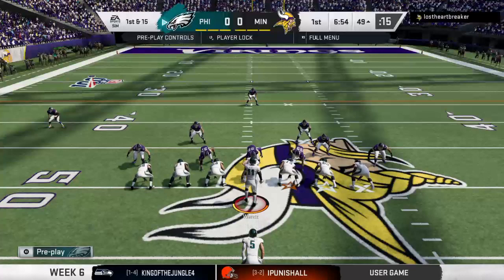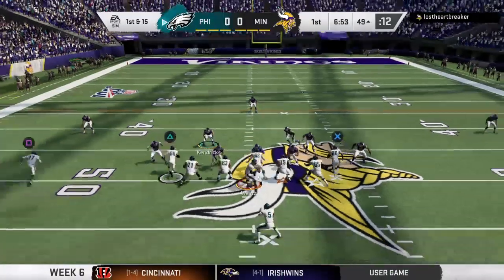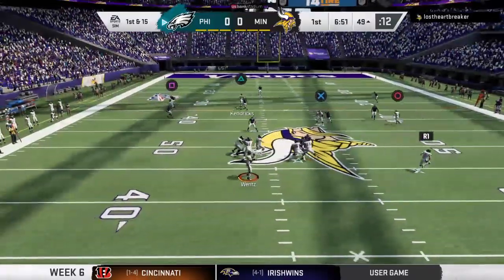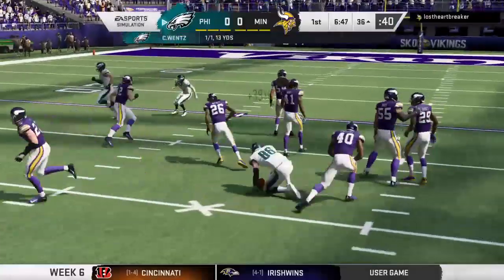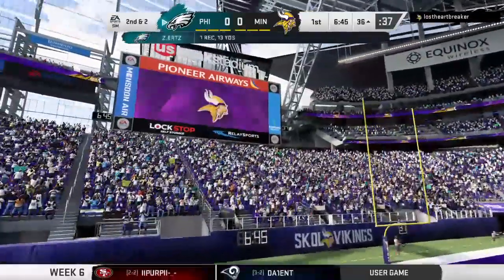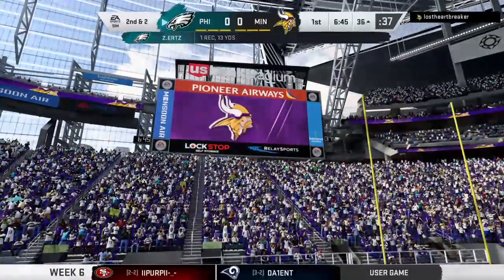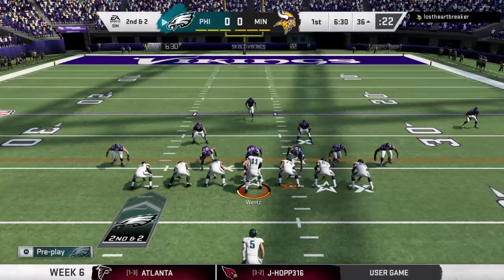The delay of game backs him up 5, first and 15. Shotgun now for Wentz. And complete to Zach Ertz. And here he'll be brought down a little shy of the 35 at the 36. If they didn't have that penalty a moment ago, it'd be a first down. Still a nice 13-yard pickup.